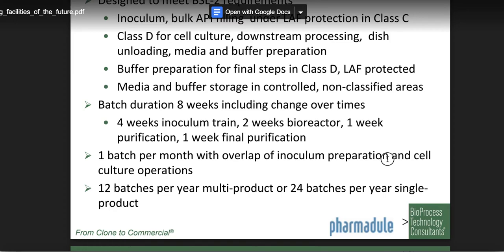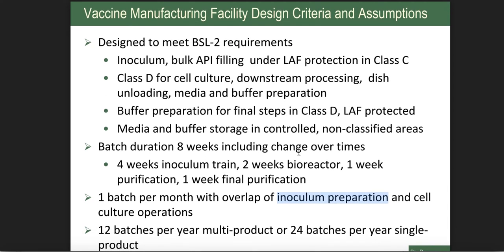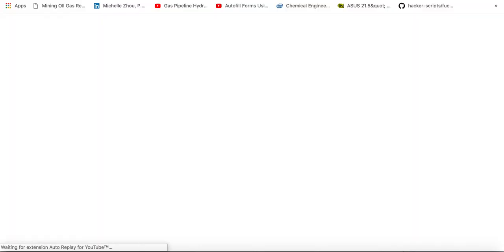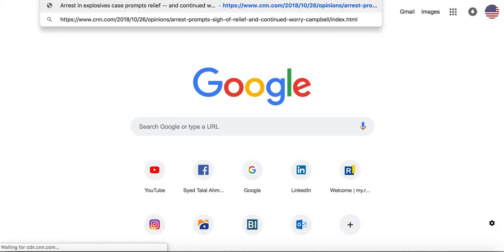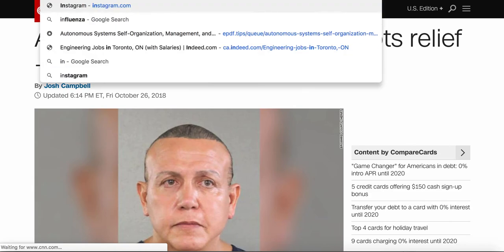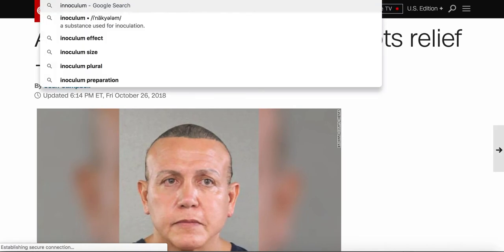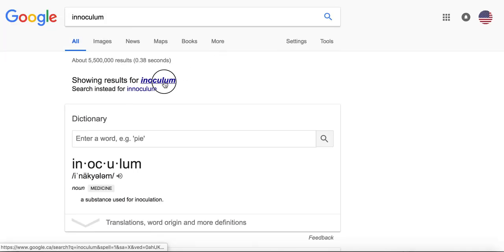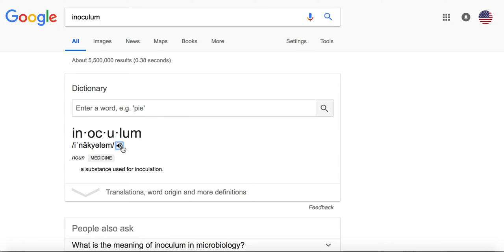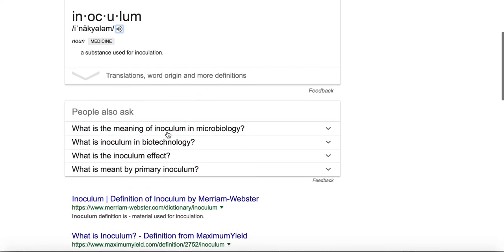What is this? Inoculum, a substance used in inoculation. What is it?